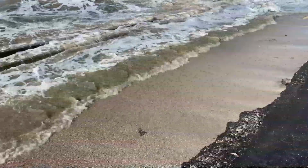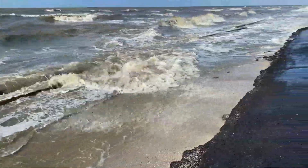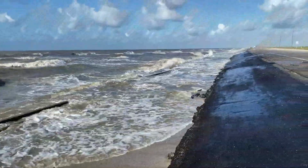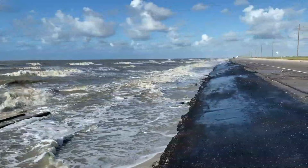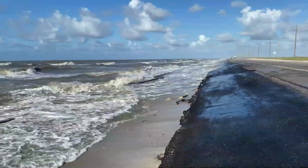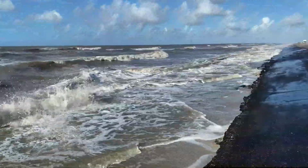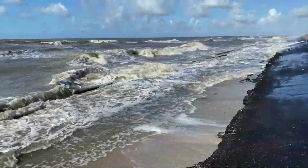Am I going to be able to get through? We get them at the tourism center. We get emails, "Hey, can I get through?" And then it's vacationers and property owners worrying, can they come down and get stuff out of their house if we did have a storm, so that they can get back out in a timely manner.